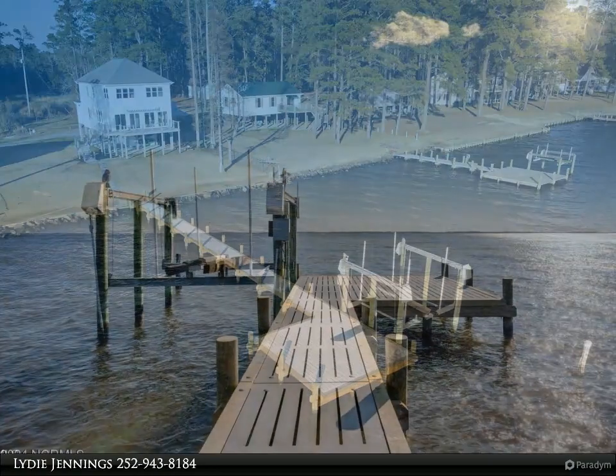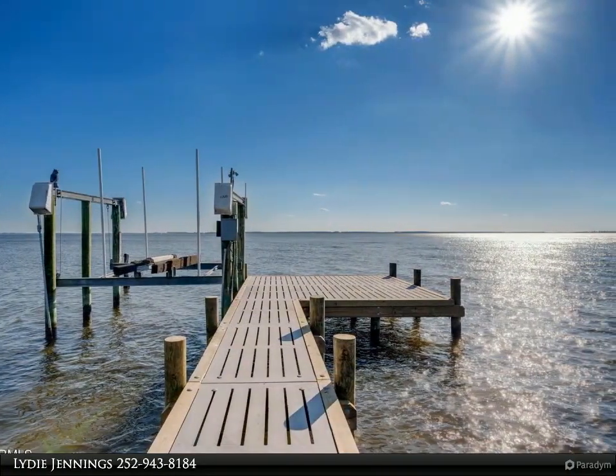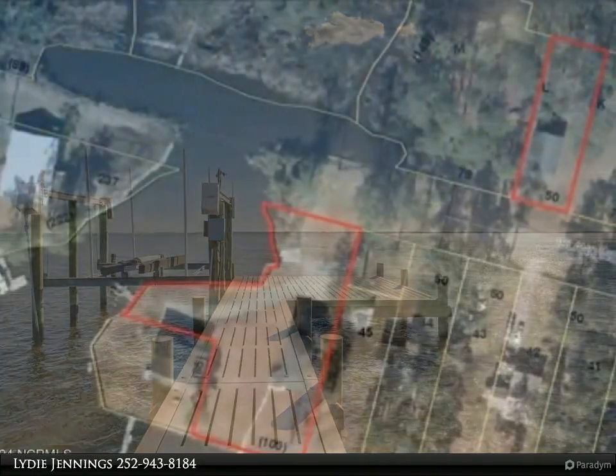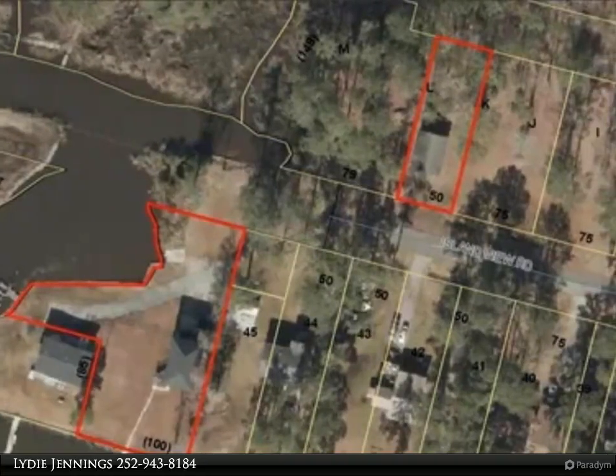The heart of this home is its open floor plan, seamlessly blending comfort and style. Enjoy the breathtaking views of the Pamlico River practically from every room, creating an atmosphere of relaxation and rejuvenation.